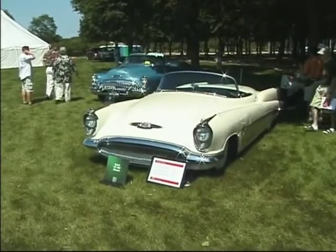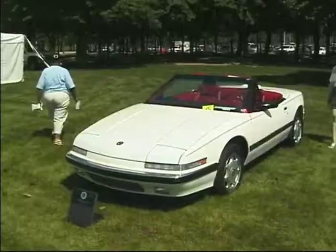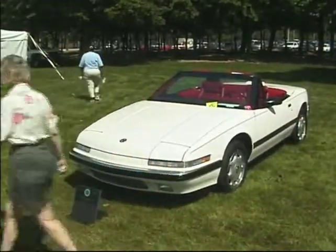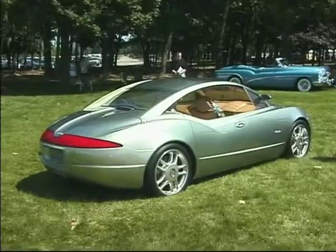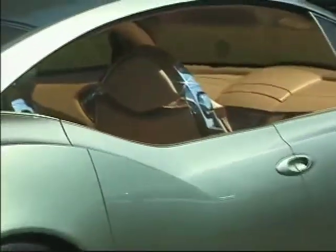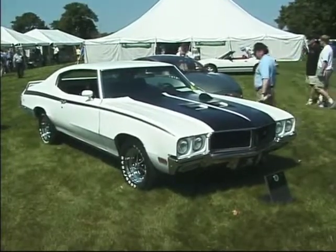51 Buick XP 300. 1953 Buick Skylark. 91 Buick Reatta convertible. These were built at the Craft Center in Lansing. 99 Buick Cielo. And the new suicide doors, pillarless, hardtop. I'm not going to try this petrol stuff. It's too hard. 1970 Buick Grand Sport convertible.